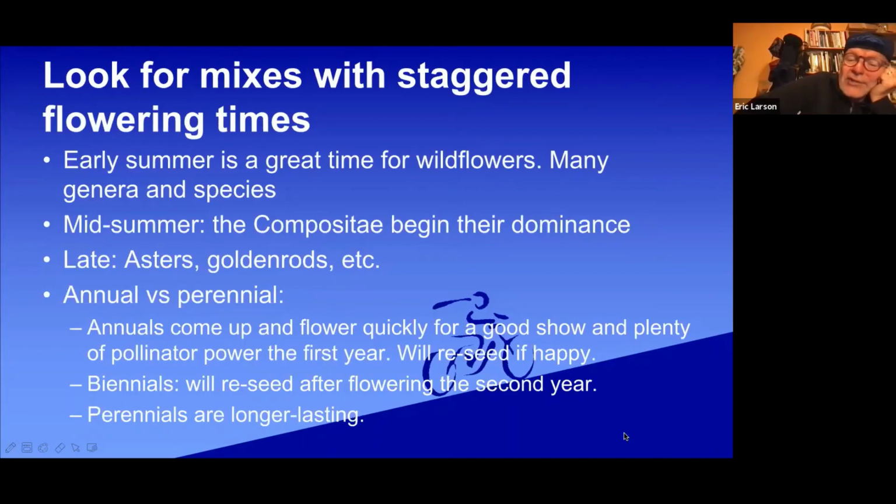Perennials are longer lasting, and unlike annuals, they have a pretty prescribed and narrow schedule for flowering. Annuals often will flower for most of the summer, especially if you can cut them back.